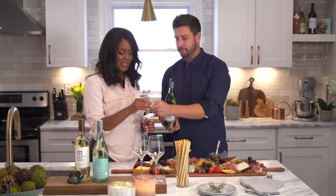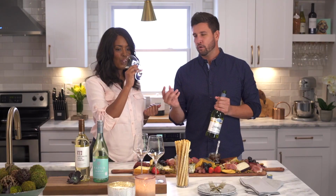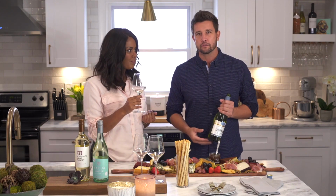Give it a little legs there. There you go. Nice little smell. Before I even taste it, it's very aromatic. It smells very citrusy or even flowery. And for those of you at home wondering why we spin the glass like that, what we're doing is introducing oxygen into the varietal itself, which actually brings out and highlights a lot of the tasting notes that we're going for today.